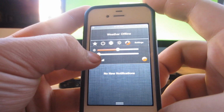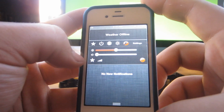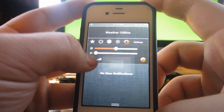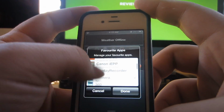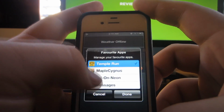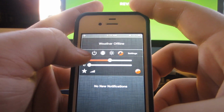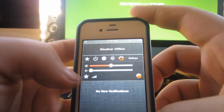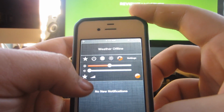Now through here, another thing is that you could select apps that you want as favorites in the first tab, and you could select the ones you want in the favorite tab. Like let's say I want Temple Run. Done. Go into this tab, and now I have Temple Run right there, and it's gonna open up there every time.